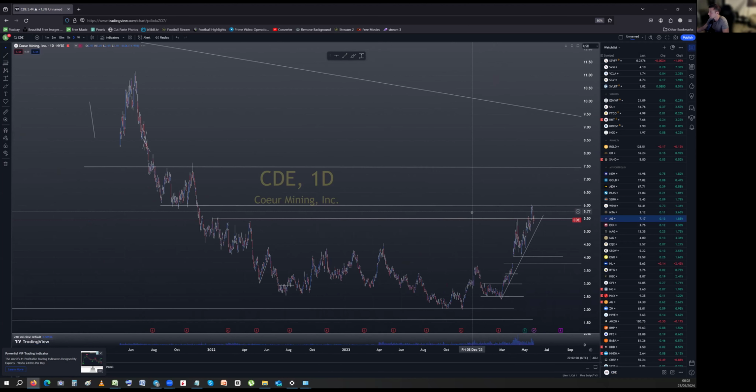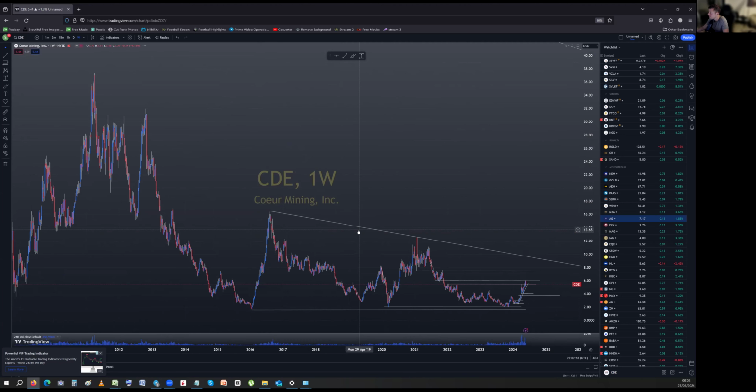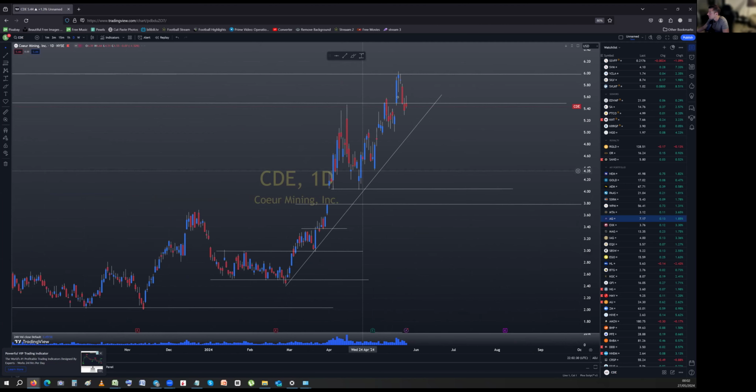I love it, CD and FSM. Once you take out 6, you've got that little move to 750. I wouldn't say 8, but that happens quite quickly because if I look over here, and I could do it on the weekly, there isn't much resistance between 6 and this 750. There isn't that much at all. So let's get back to 6 and then let's squeeze to 750. That's my bullish statement. Now, if we start to close below 5, that would be disappointing.